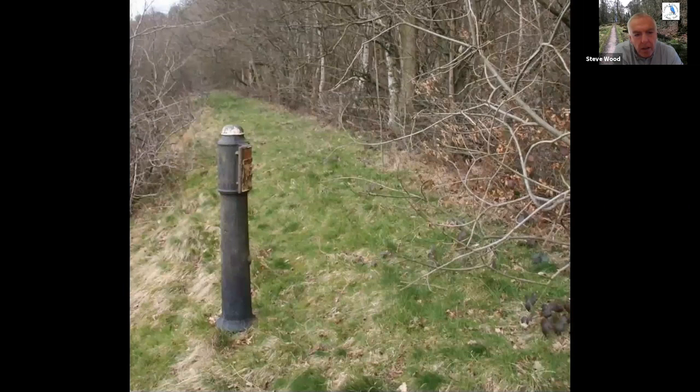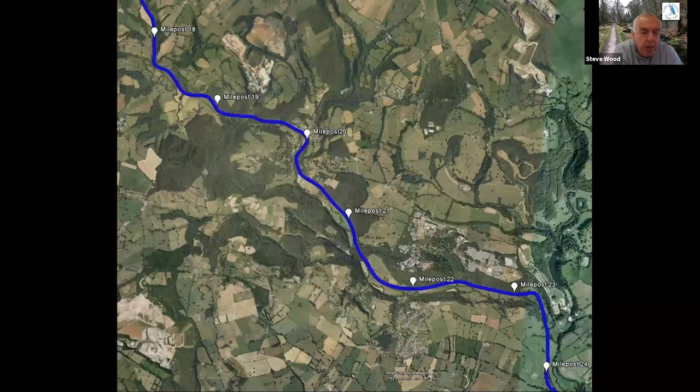Remember that milepost? We decided it would be great as a way of telling people about the canal to put all of the other missing mileposts back. There they are on the map. So the one that remains is milepost 19, but 18, 20, 21, 22, 23 and 24 all fell within the Churnet Valley area, which drew a line more or less at Denston. And so that's what we decided to do.